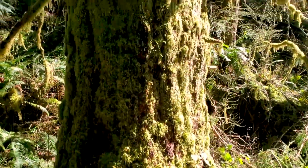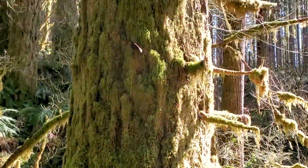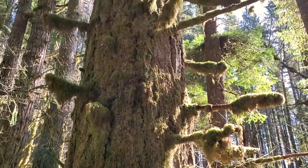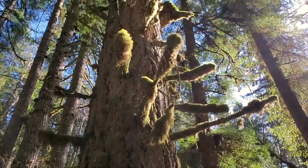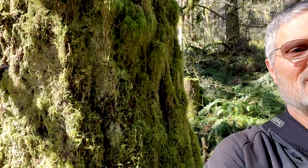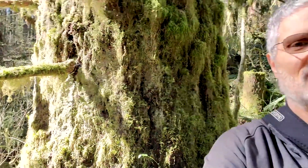That's a pretty good size tree here. I'll swing around and do kind of a selfie with it. Okay, there it is. I hope the size comes through. That's a pretty healthy sized tree.